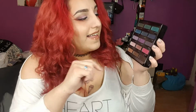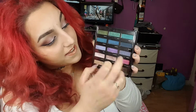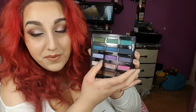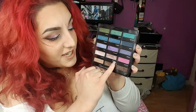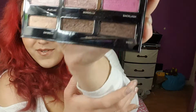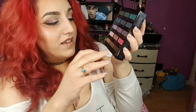Right now, a few of them are new, a few of them are old. But Protest, Junkie, Deep End, Madness, Evidence, Prank, Omen, which I believe I've seen before, and Flashback, Voodoo, Flatline I believe is one of the new ones, Bordello, Backlash, Daybreak, Burn, which I like. Honestly, if you look at Burn right now, it is pretty much done. I use that like you won't believe.